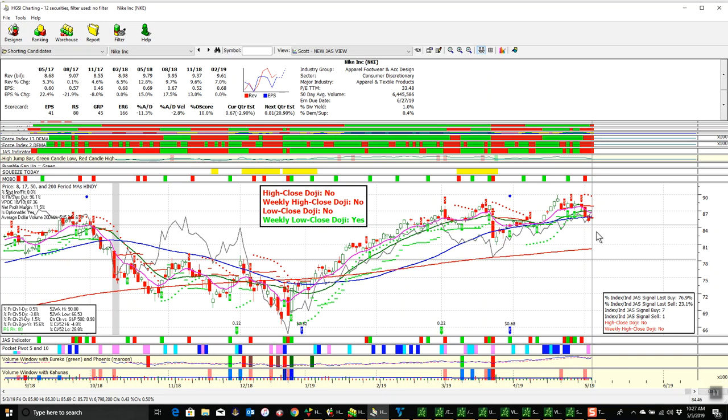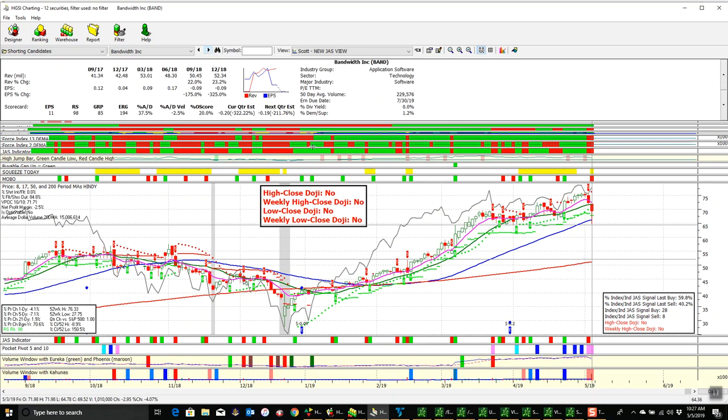Nike has a weekly low close doji. It's breaking down below the 50. Everything turned red here. If this market sells off, Nike comes down. Bandwidth, breaking down. It did stop here at the 50. I don't know what this company does. It doesn't make money. And lots of red on the right edge. I worry about this thing coming down if the market comes down.